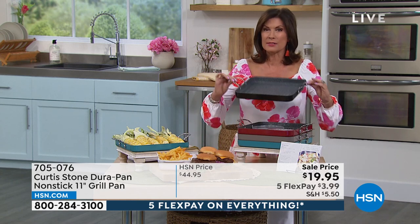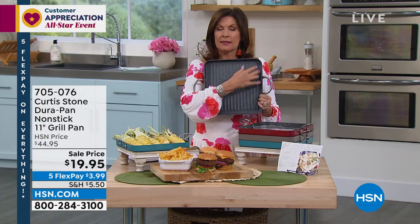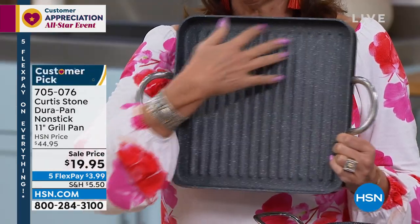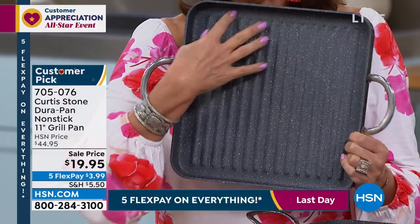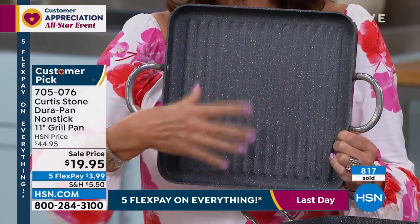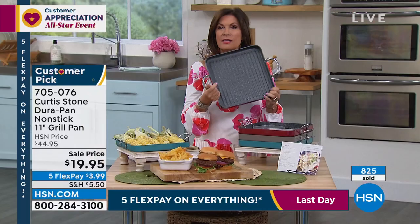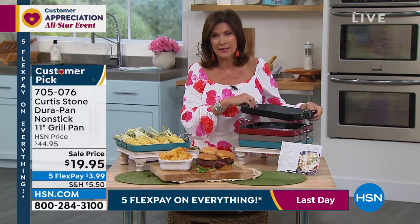But to be able to get a grill pan like this, and especially with that square design, I'm sorry, I prefer a square design pan. It gives you up to 20% more surface space. I just think things fit better on this. A lot of the food that we cook fits better in a square pan. It's nice and deep.